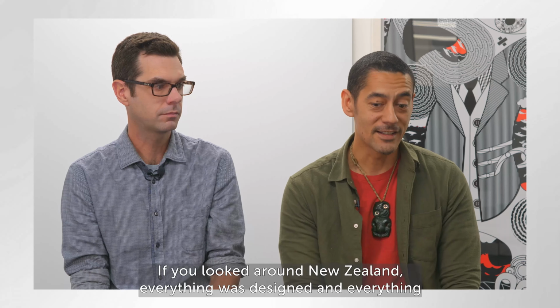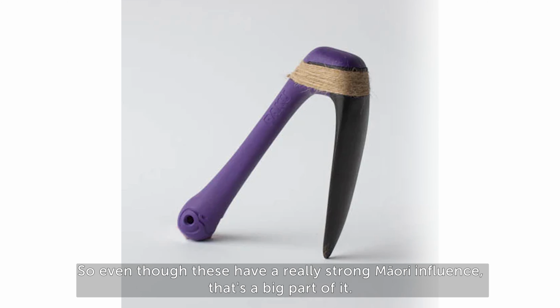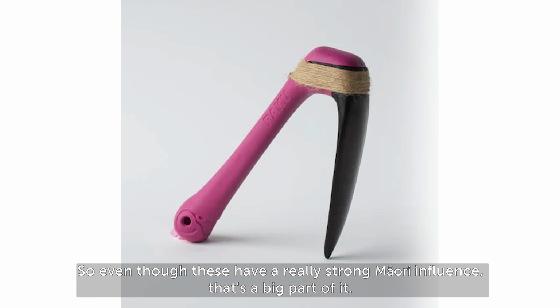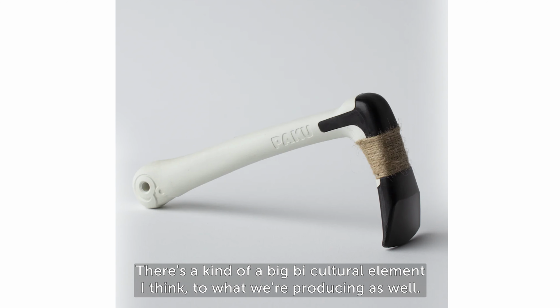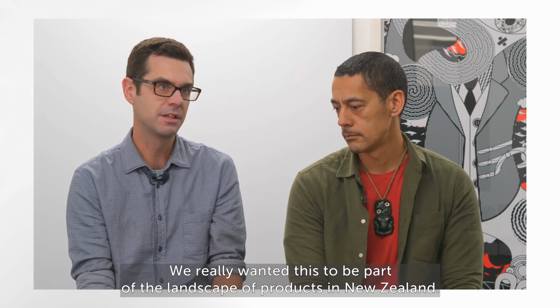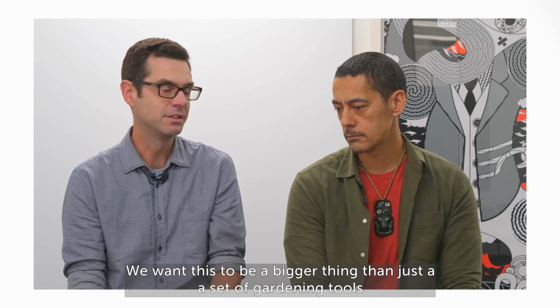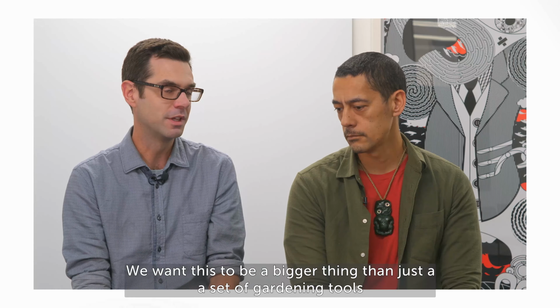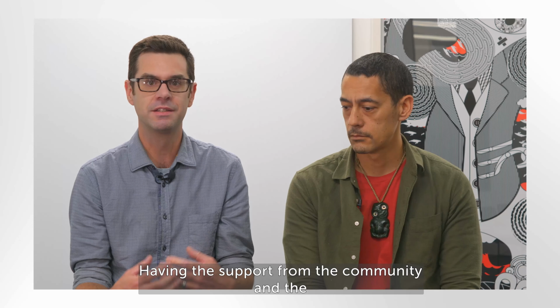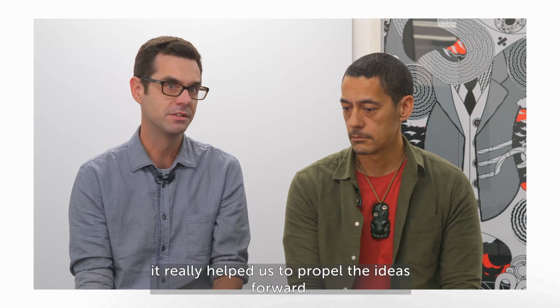If you looked around New Zealand, everything was designed and everything kind of had some connection to te ao Māori. So even though these have a really strong Māori influence, there's a big bicultural element, I think, to what we're producing as well. We really wanted this to be part of the landscape of products in New Zealand. We want this to be a bigger thing than just a set of gardening tools that we've made for Tamariki. We want Paku to be a much bigger company. Having the support from the community and the drive from them to say, hey, these are great, when are these coming out? It really helped us to propel the ideas forward.